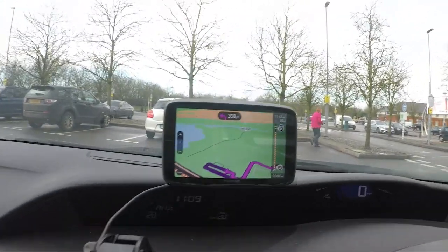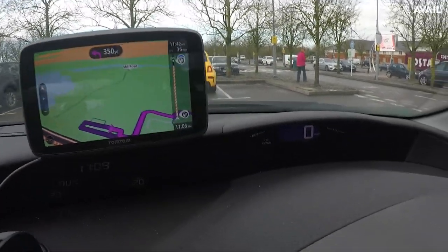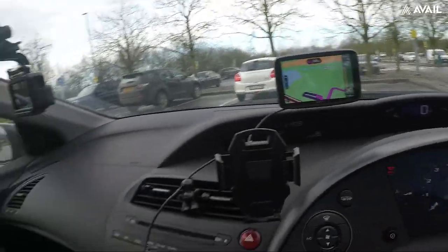We're a little bit early. We need to be at the long stay car park on Heathrow for 12 o'clock, and our current ETA is, as you can see there, 20 to 12. You can see right on the top right corner there. So we were 30 minutes early, we're now 20 minutes early.